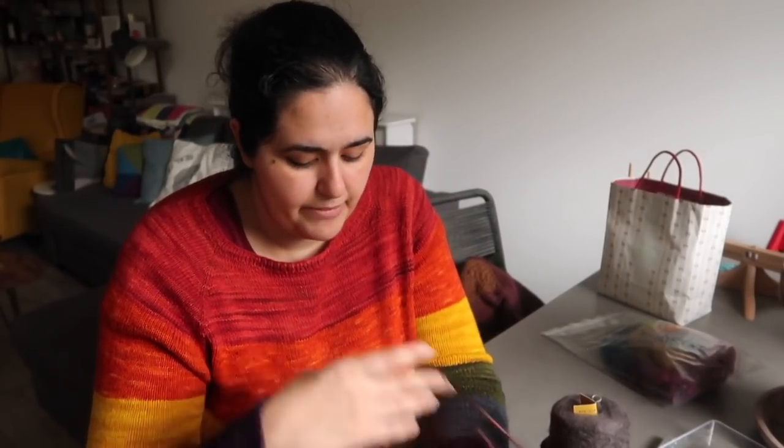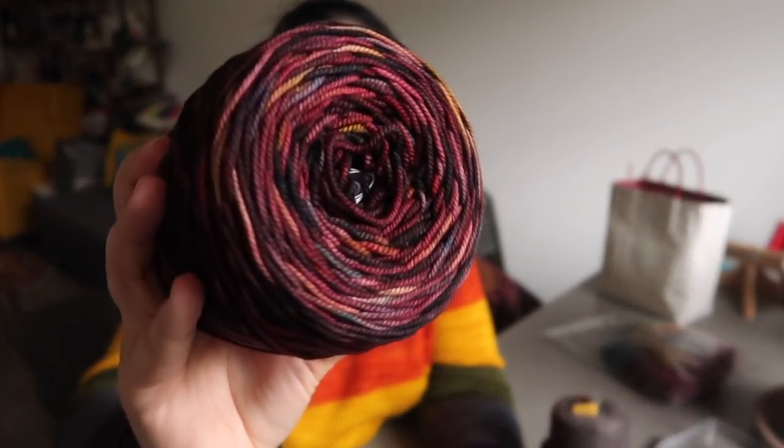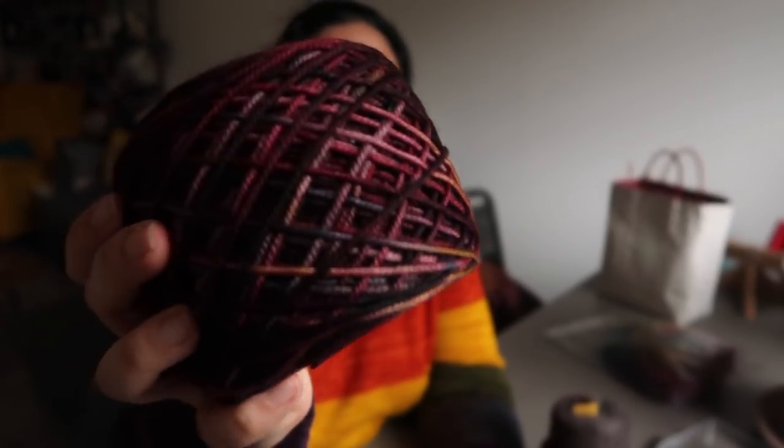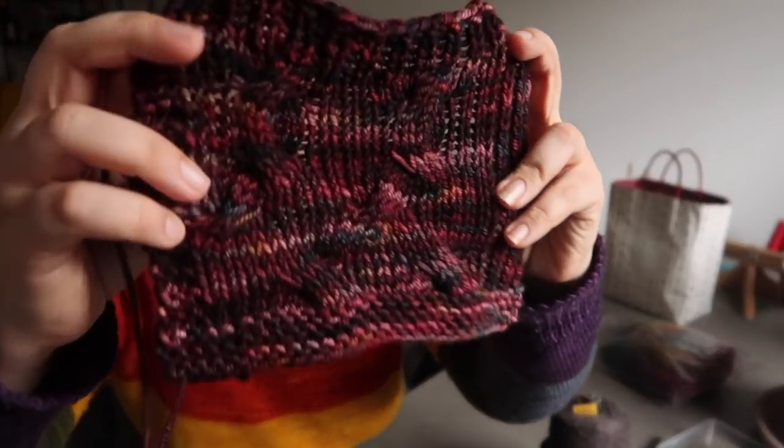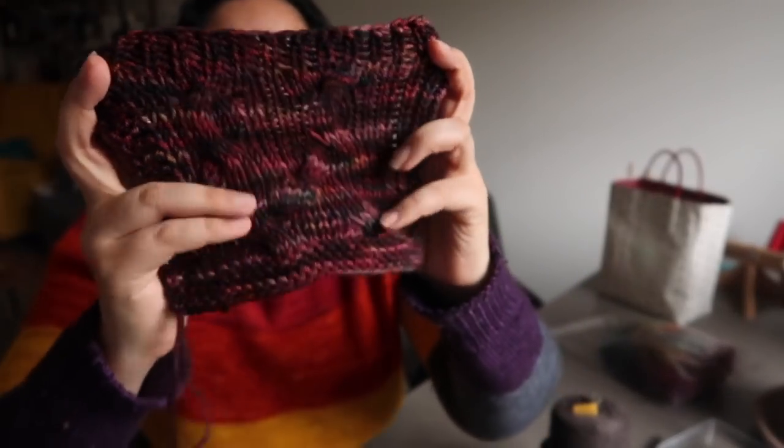The first one was from Sam at Lavender Loon. She was my lovely roommate or housemate at Rhinebeck, and I was also helping out at her booth, so she gave me 4 skeins of this beautiful bulky weight yarn. This is in her Seance colorway. This is beautiful bulky weight, and I've knit up a little swatch, and I'm not actually going to do any of these cables that are on here.